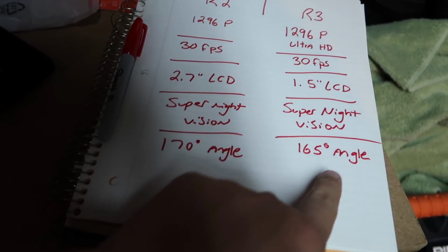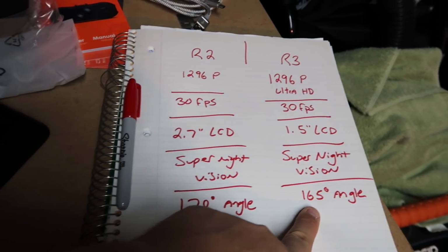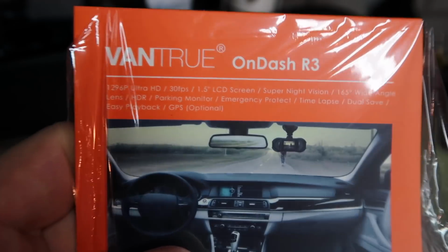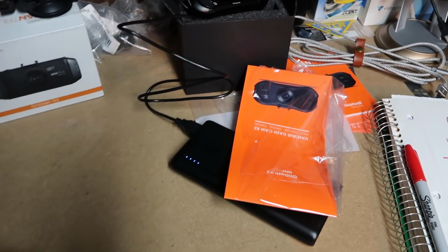This is the other thing I wanted to talk about. How's this for bullshit? The new one says 165-degree angle. On the actual website, though, when you go to buy it on Amazon, it doesn't say 165. It says 170. What happens? You look at this piece of shit, and it says on here 165-degree wide angle. So what is it? Which one is it? Assholes.